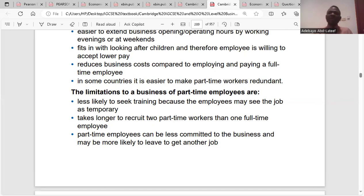Then what are the problems of employing part-time workers? Number one, less likely to seek training because the employees may see the job as temporary. They might not want to be trained because they are not going to be there forever. They see it as a job that after a while they will stop if there's a new opportunity. So it takes longer to recruit 2 part-time workers than 1 full-time employee.